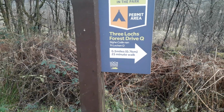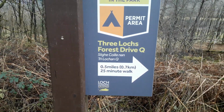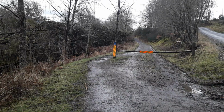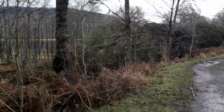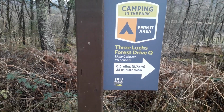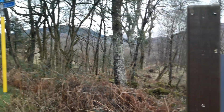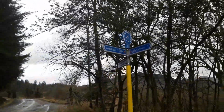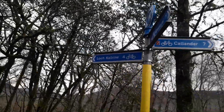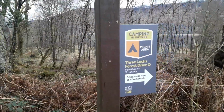So, site Q is half a mile walk and 25 minutes away. So I'm just going to show you it's that way. It's a whistle stop tour we're doing, and I ain't walking 25 minutes. But if anybody can let me know in the comments below what site Q is like, it'd be much appreciated. There we've got the sign up there, 7 miles to Aberfoyle, 7 miles to Callander, 4 miles to Lochs. So yeah, this is directions to site Q.